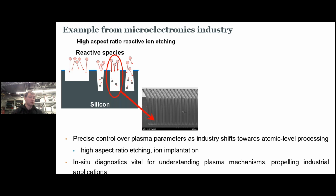So why is plasma control essential? I will give two examples from microelectronics, which is a driving force of our computing power now. Recently it has moved towards atomic scale fabrication. Here on the left, you can see an example of high aspect ratio etching. It demands precise control over ion flow to make these deep, narrow trenches. This precision is critical, as it helps us to avoid defects, and this kinetics is determined by plasma.